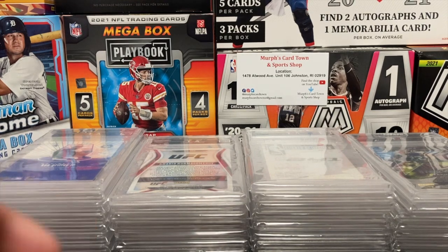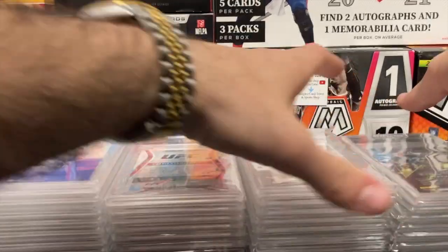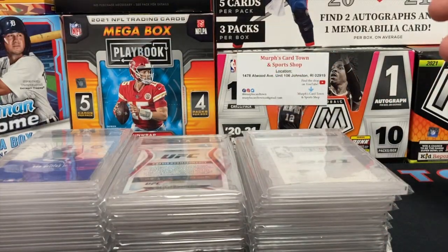We have baseball, UFC, basketball, football, a little bit of everything. And I really can't wait to dive into it. Let's go left to right. So we'll move these out of the shot.